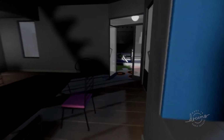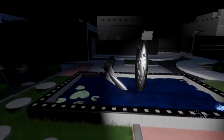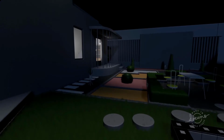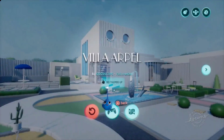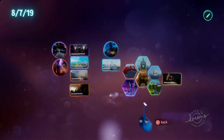Right, there we go. Lovely. Oh, and the fountain's been turned off. It's not on at night. That's interesting. And the water's a different colour. This is all very clever. Very nice indeed. Right, okay. Attention to detail. Go scope. Congratulations. Very, very nice indeed.